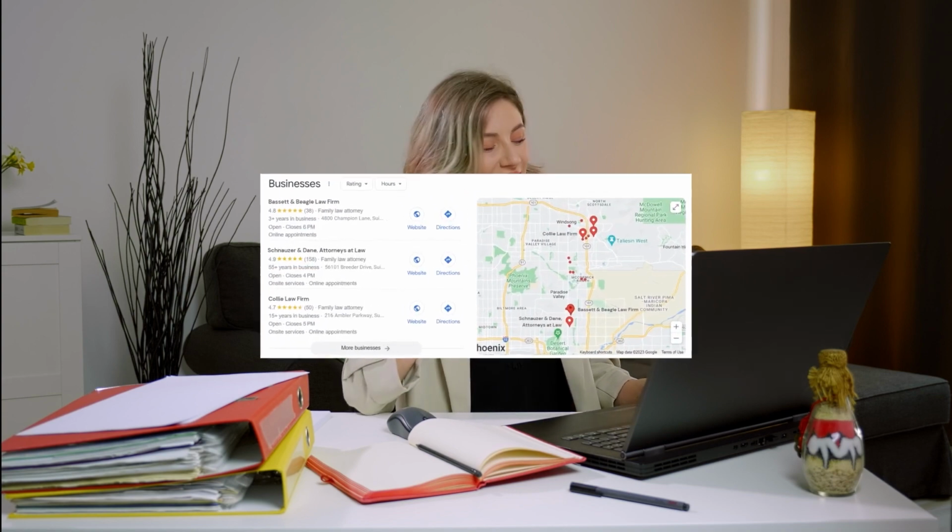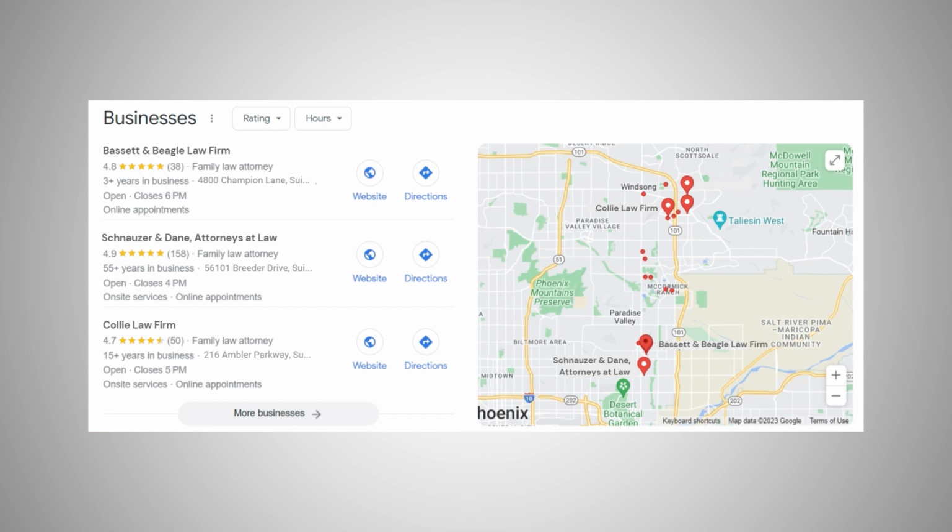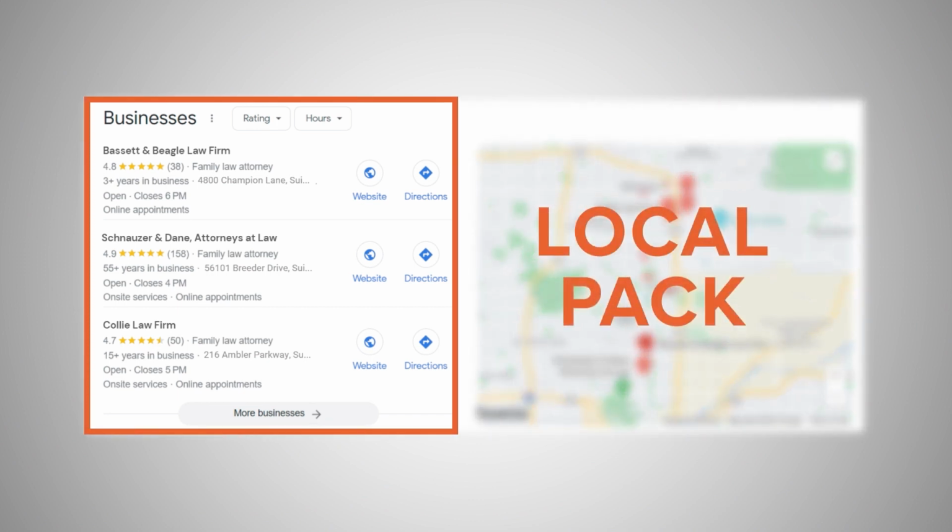When a potential client searches for a specific type of attorney, family law attorney in Scottsdale, for example, Google often offers snippets of up to 3 GBP listings that its algorithm has determined best answer the user's search intent. This is called a local pack, and it's a valuable feature to obtain on the SERP to place your law firm front and center. Google does not disclose many specifics about its search algorithm.